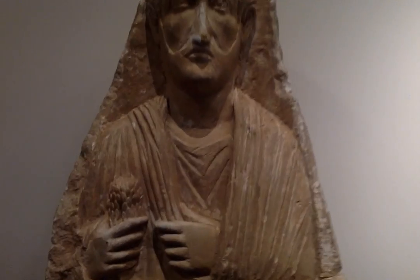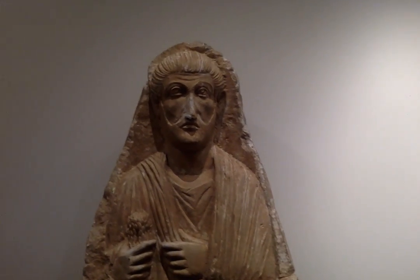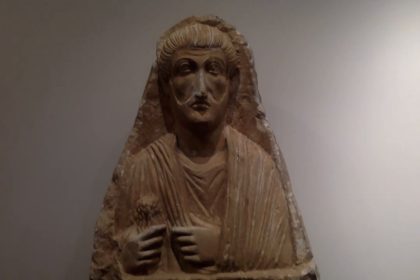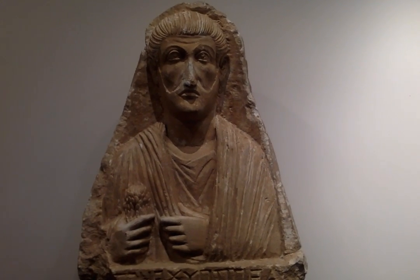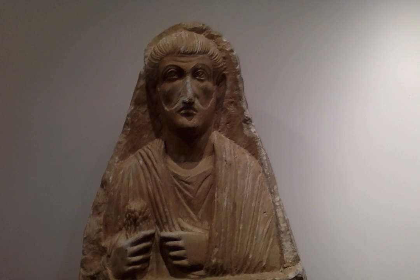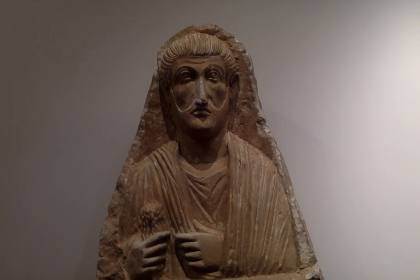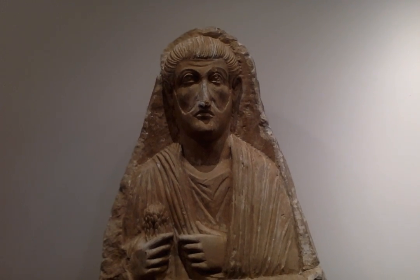Now, this is Assyrian limestone. Let me pull this back some. This is Assyrian limestone. But look what is in his left hand. In his left hand is a pine cone. So notice that every time they have a pine cone, it's symbolic to the enlightenment of the pineal gland, which is in the center of the brain.